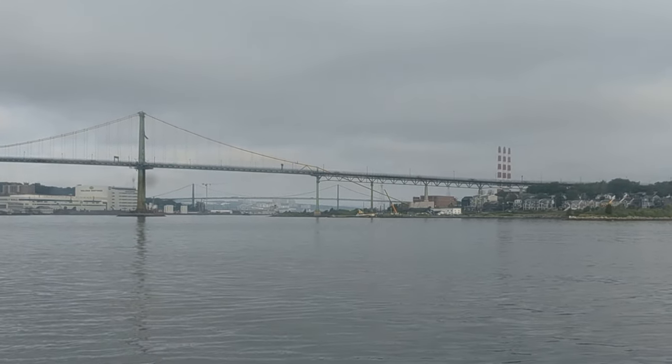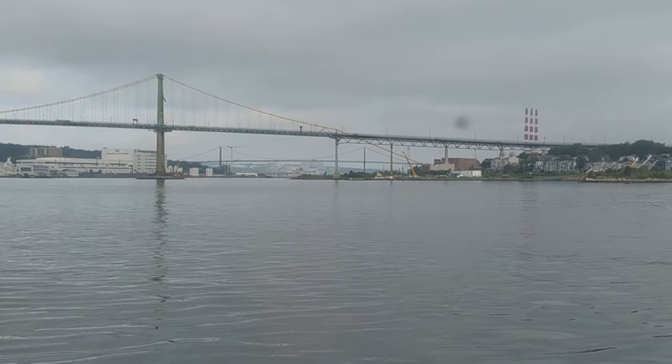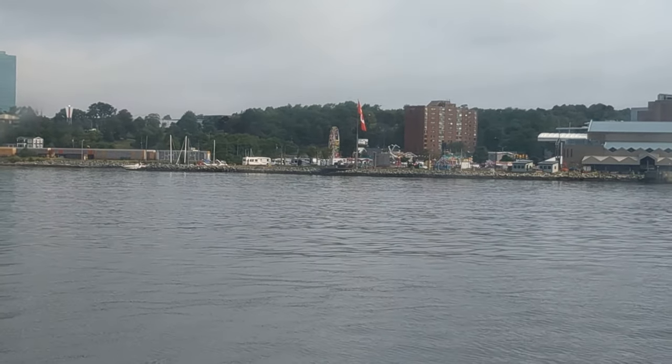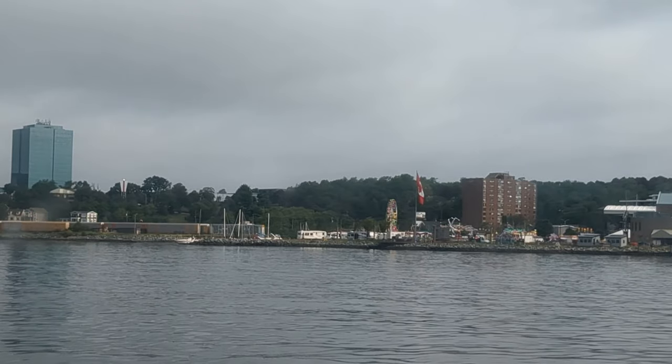That's our bridge over there. I see we got a small fair going on at the ferry terminal area. Ferris wheel up there and some stuff.